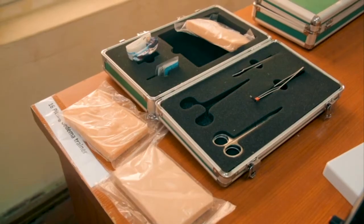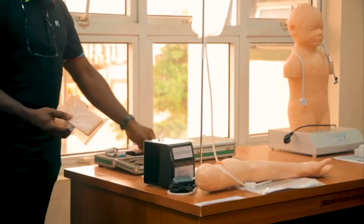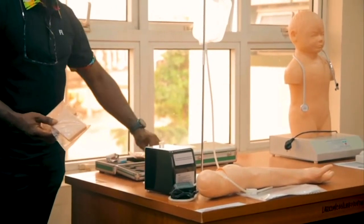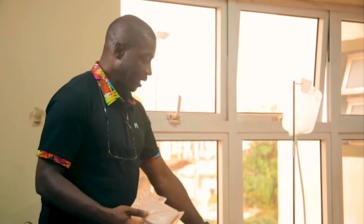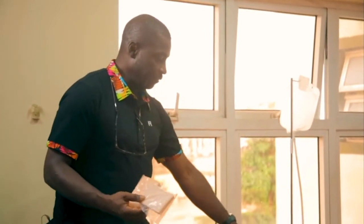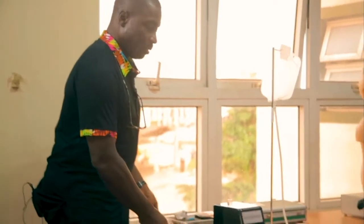This small pack is to teach the students how to sew cuts and lacerations. So it's a basic surgical skills set that has the needle holder, the forceps, and the artificial skin. So you can make incisions and lacerations and sew them up.